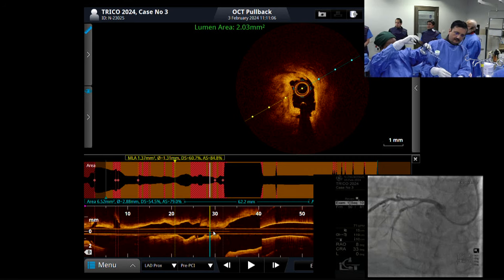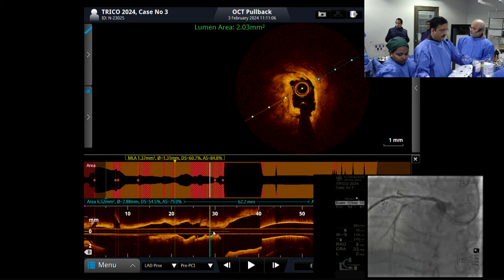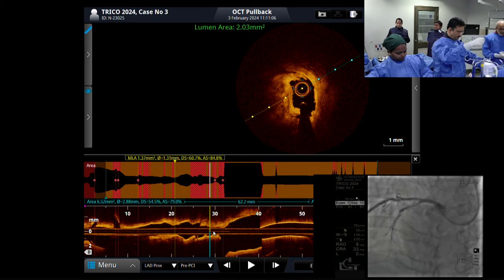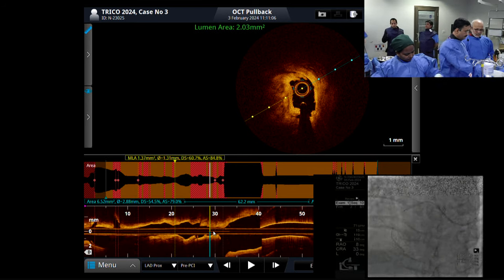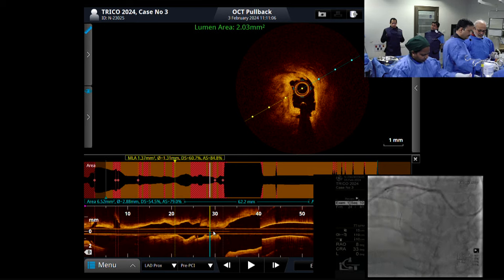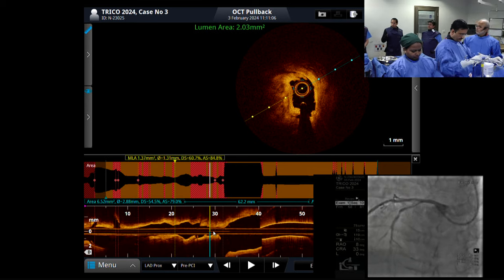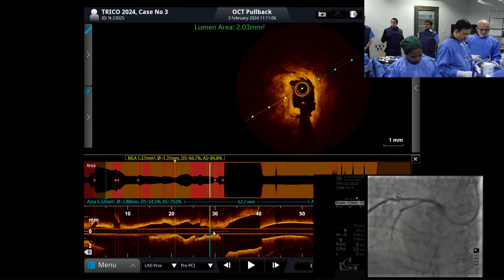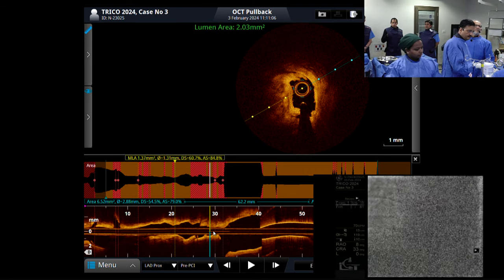Yes, nodular calcium is a simple calcium protrusion into the lumen and covered within normal tissue, right? And a calcified nodule is, generally speaking, an eruptive calcified nodule. There is some fracture of the calcium mixed with fibrin or thrombus.